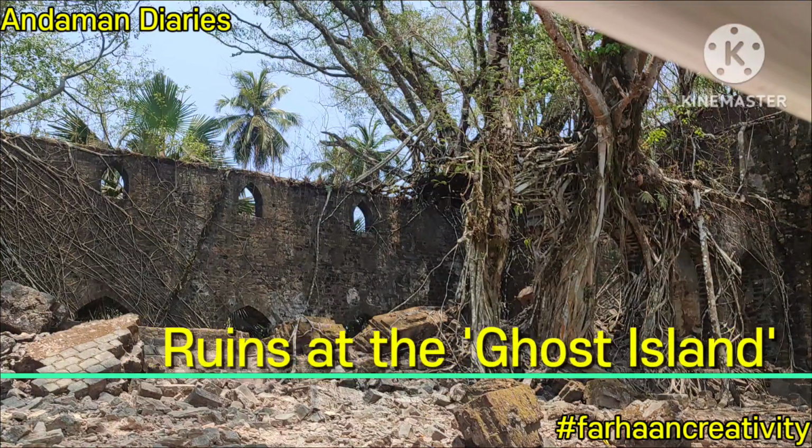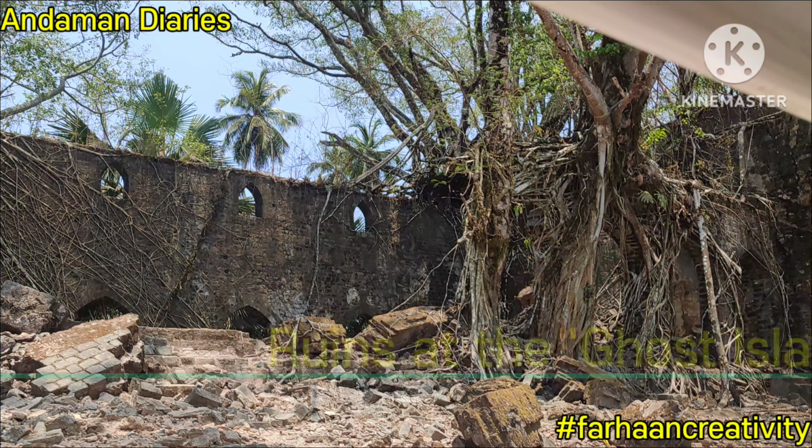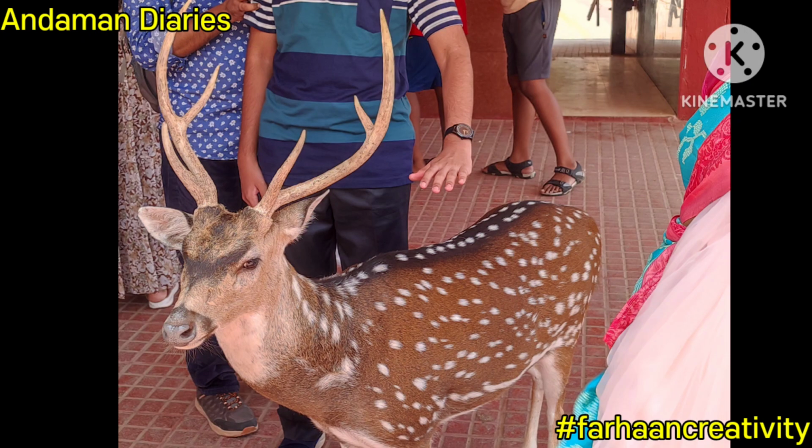In Ross Island, we can also find several ruins which are now engulfed by the trees and roots. During an earthquake in the 1940s, the inhabitants evacuated the Ross Island. And henceforth it came to be known as the Ghost Island as well. The most adorable inhabitants of Ross Island that remain are its native deers, that roam around freely and even sometimes interact with the tourists.